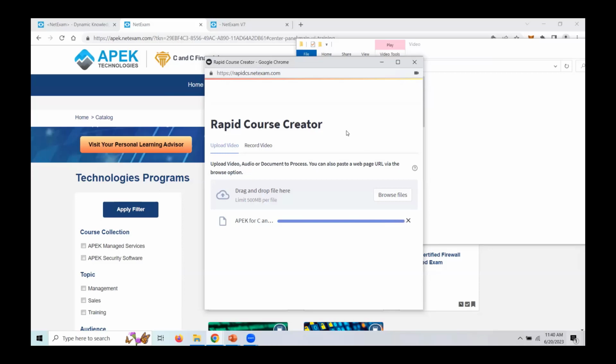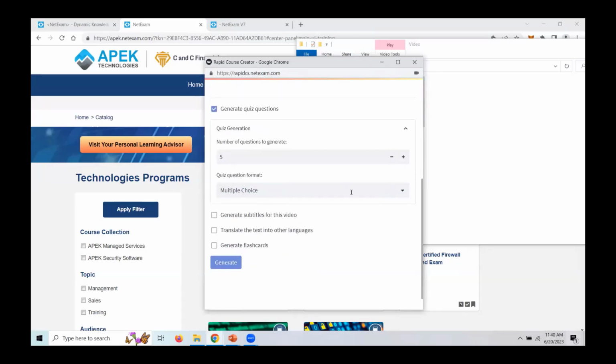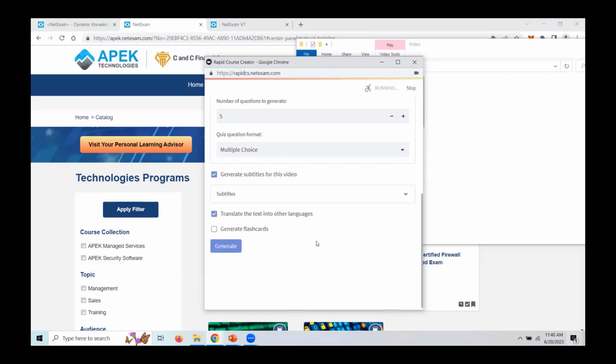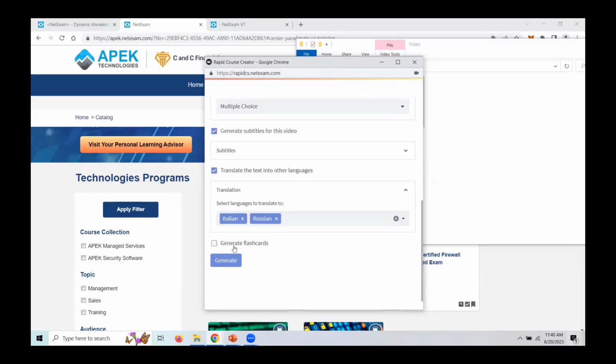And what it does is process the video, transcribe the video, and give Prasad options on how he wants to publish this video. It will automatically create questions out of this. So Prasad can decide how many questions he wants to create, whether the questions are multiple choice. He can generate subtitles for this video. And if he decides on subtitles for the video, he can choose SRT or VTT, and he can also translate this into other languages. Maybe he has some teammates who may not speak English, so he can choose Italian, Portuguese, whatever languages he chooses, and generate flashcards. And then he can publish this video.